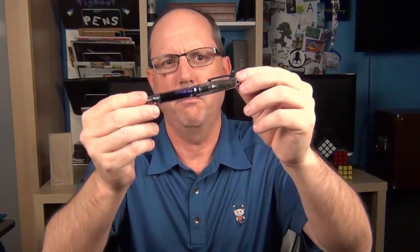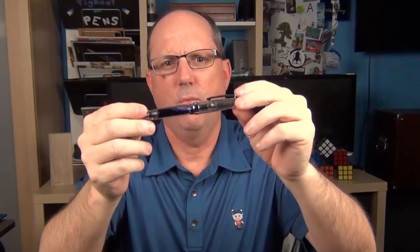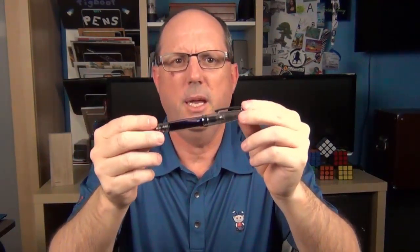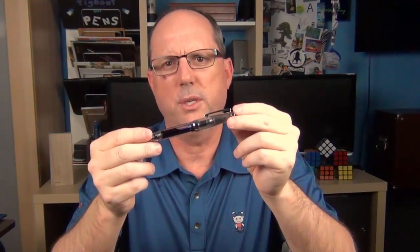So next we have a TWSBI. Now, TWSBI is very well positioned in the sub $100 market, and their pen coming in at number 9 is the VacMini. This is a relatively new model from TWSBI, and while it's not a perfect pen, and when it launched it had some issues, I felt that it has enough going for it to warrant a place on this list.